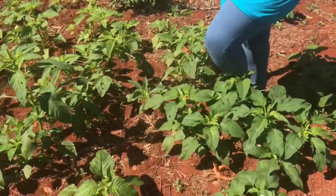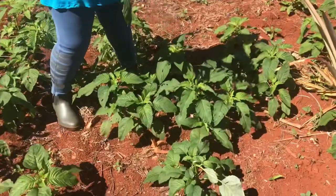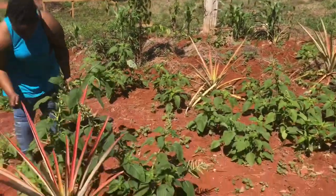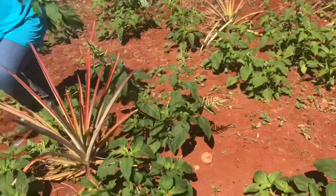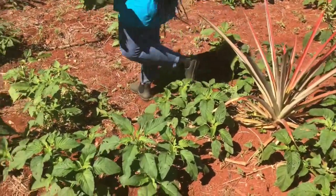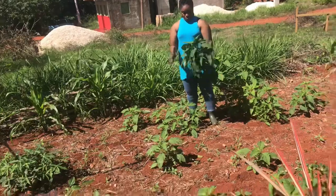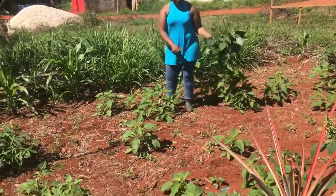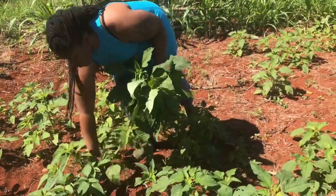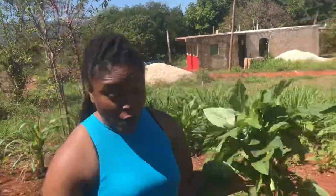All right, but now I'm going to cut some callaloo. As I said, we're going to eat some callaloo and pumpkins. These ones are getting too big. All right, so I think this is enough. Now we're going to go over to my farm.